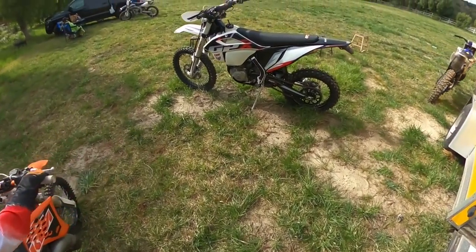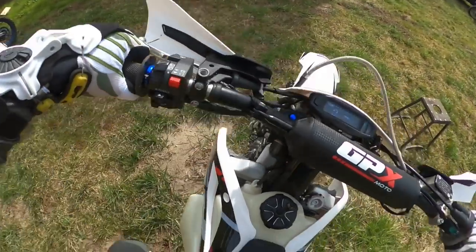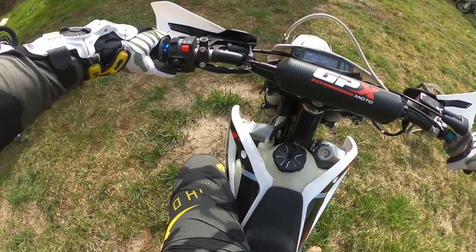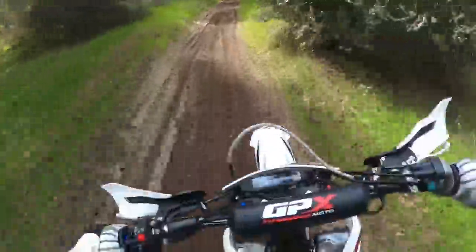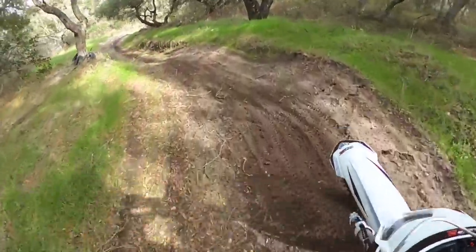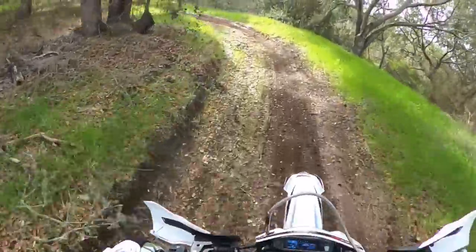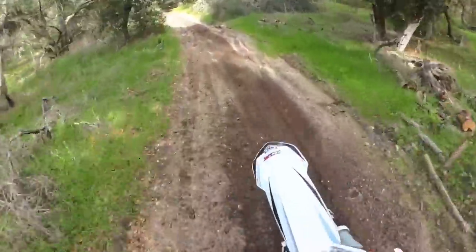All right, boys and girls, first ride out, we're gonna try the GPX. I'm gonna go get warmed up on this thing. Tell you what, dude, this Thor gear, I've been missing out. Stuff fits so good. Besides, we have the most amazing dirt ever. This thing does good. Let's go. Oh yeah.